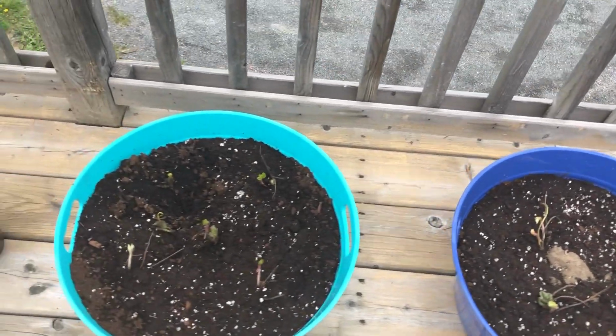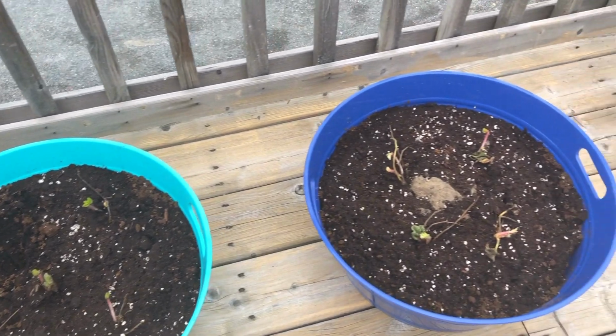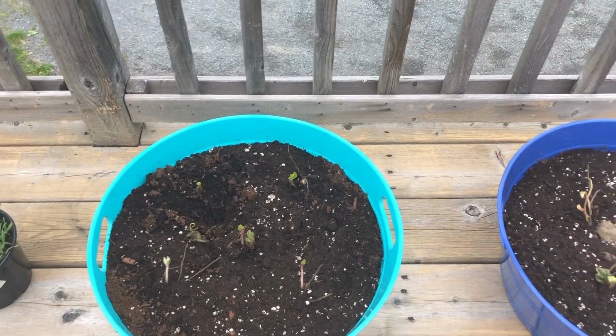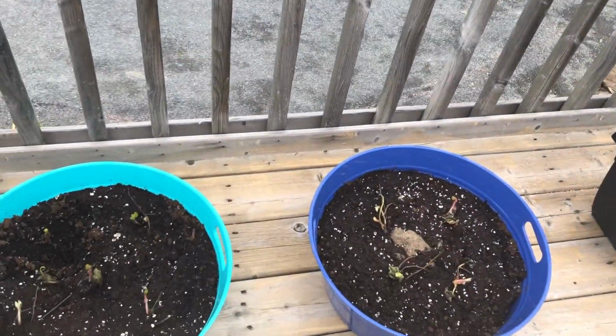And oh, it looks like something's been digging at that one. I was hoping because they're on the deck, maybe they would be a little more protected. I have to keep an eye on that. This is cat grass over here that's growing. So they're all just growing here until I have a place to put them in the garden.